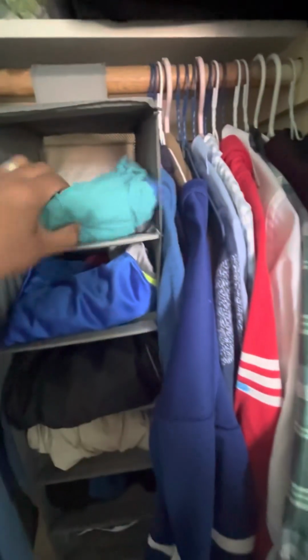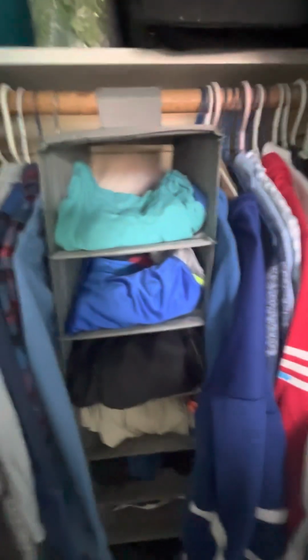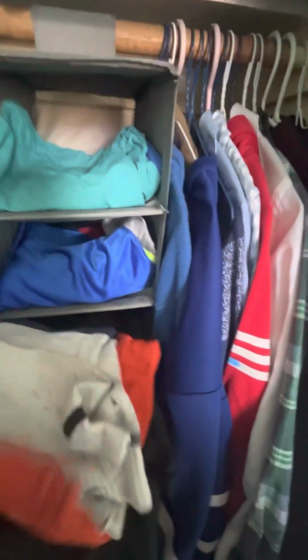And I'll pull out a roll here. So this roll has a t-shirt, a pair of underwear, and a pair of shorts. And if they're wearing shorts, then they're usually wearing shoes that don't require socks. And then I've got a roll here with a pair of pants, and it's got a t-shirt, underwear, and a pair of socks rolled into it.